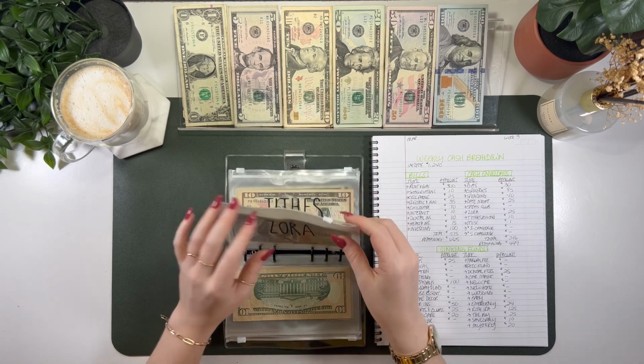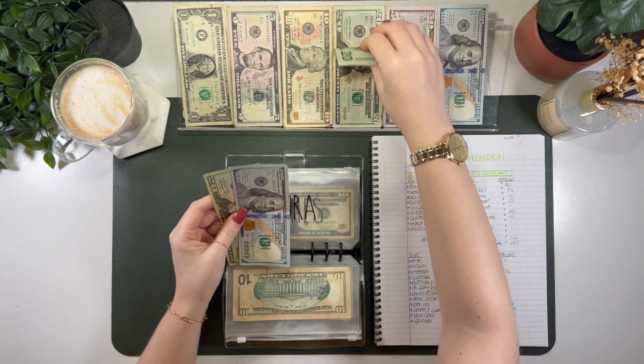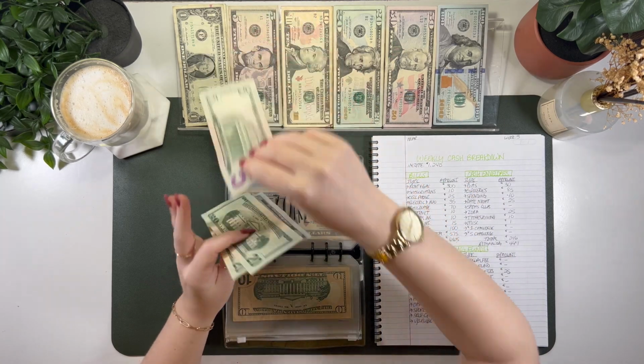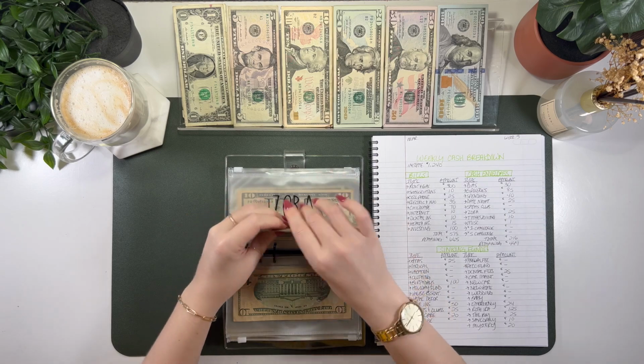Next up is the reptile envelope, and I'm putting $25 in here. So I'll do a 20 and a 5. So $145 now in here.